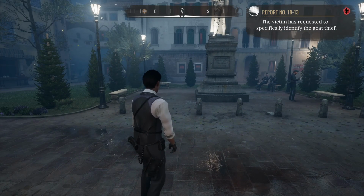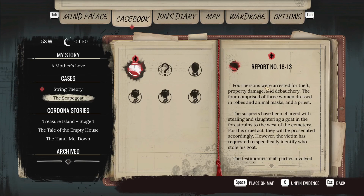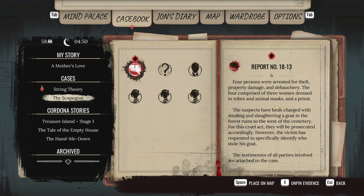The victim has requested specifically to identify. Okay, the location is on. Four persons are arrested for theft, robbery, damage, and debauchery. The four comprised of three women dressed in robes and animal masks, and a priest. The suspects had started stealing and slaughtered a goat in the forest ruins to the west of the cemetery. For this cruel act, they will be prosecuted accordingly. However, the victims requested to specifically identify who stole the goat. The testimony of all parties involved are attached to the case.